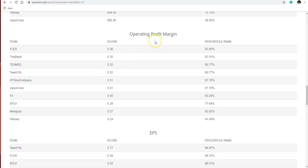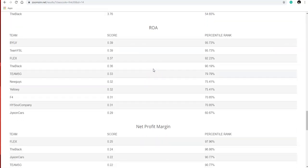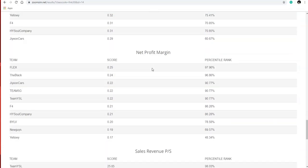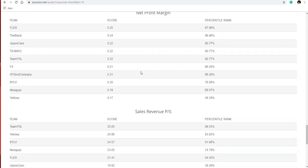Operating profits, what you can affect here is how efficient your marketing budget is. If you put too much money in your marketing, you may have a hard time keeping up your operating profits. Earnings per share, we talked about. Return on assets looks at the assets you're buying and the amount of profits they're generating. So being conservative on the assets you buy and then increasing profits will help this number. Net profit margin, you can't really affect much here except for interest rates. So if you start paying down your debt, that could help your net profit margins increase.